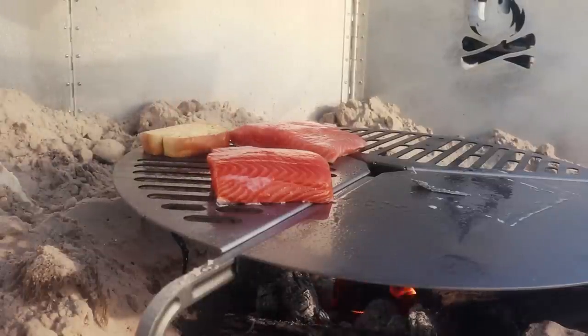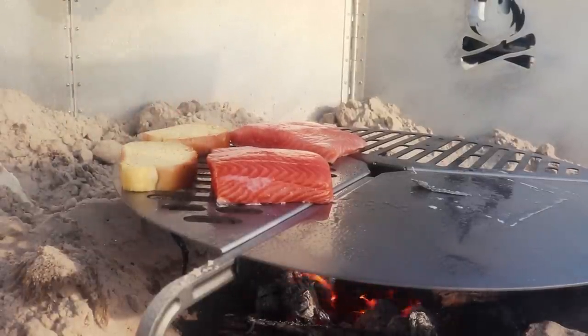As the sun went down, we cooked a beautiful meal over a campfire using our new Front Runner grill.